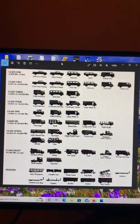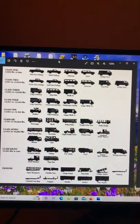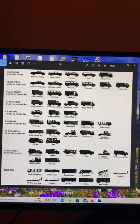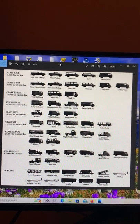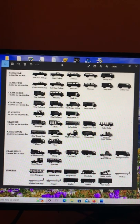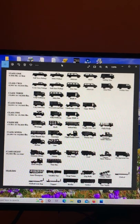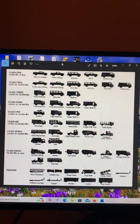And the class sevens, that's when you're starting to get into some pretty heavy weight. You're over 26,000 pounds and you're almost up to 34. You're at 33,000 pounds. Your city transit buses and these small local trucks that only have a single axle on the back, like the third one from the left there on the class 7 line, and also the last one in that line too.